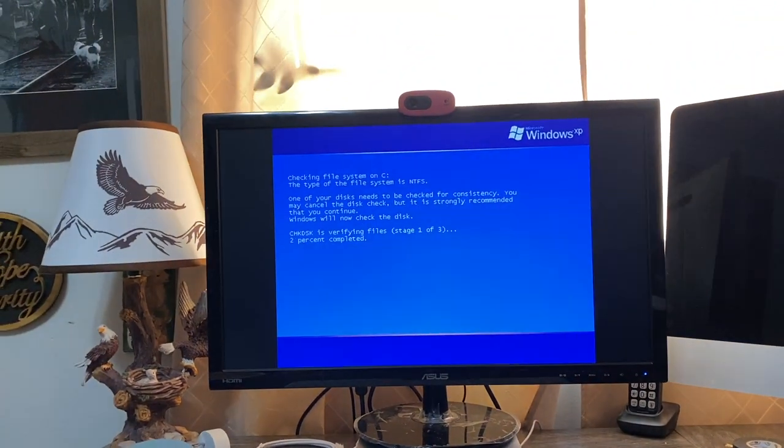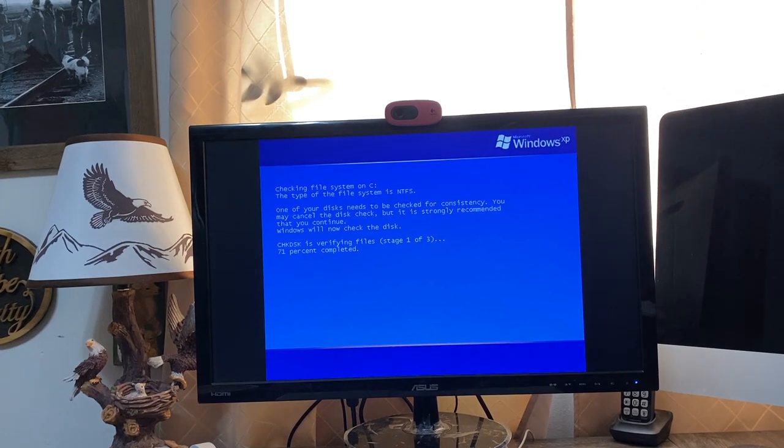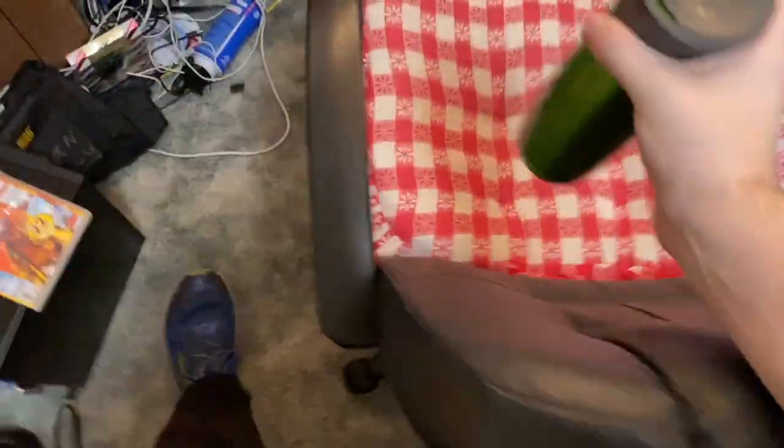Hopefully this doesn't take 500 years, because I kind of want to not use this thing, because it's really annoyingly loud. All right, while that annoying thing keeps doing its disk check, I'm going to grab my coffee because I forgot it out here in the kitchen. Don't mind the mess. I've been working on a lot of projects lately, not the least of which is some PC stuff.